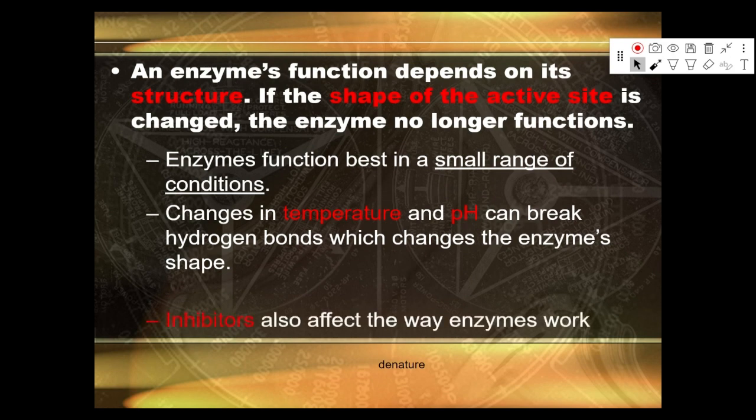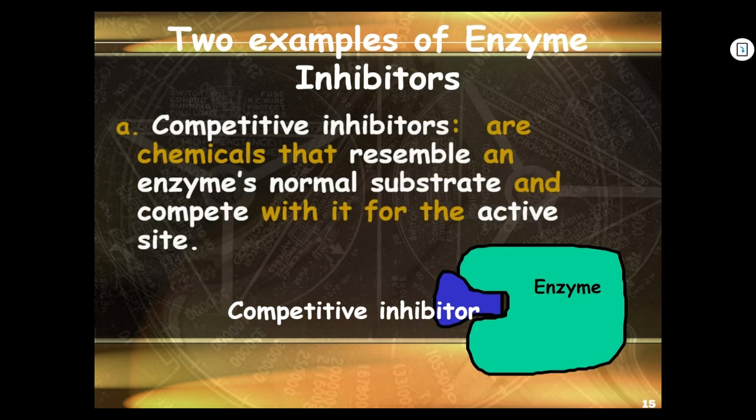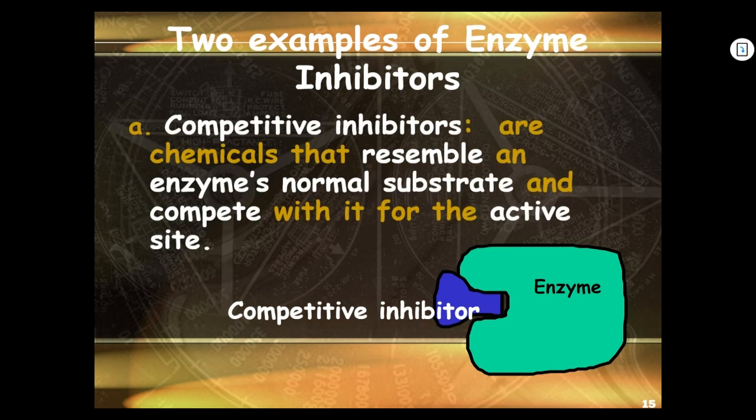Inhibitors also affect the way that enzymes work, right? And we'll see what that is right here. There's a couple examples of these inhibitors that we're going to talk about. And so when you're talking about a competitive inhibitor, they're just chemicals that resemble an enzyme's normal substrate, right? So they kind of look like what would normally go in here, but they compete, like it says right here, with it for the active site.